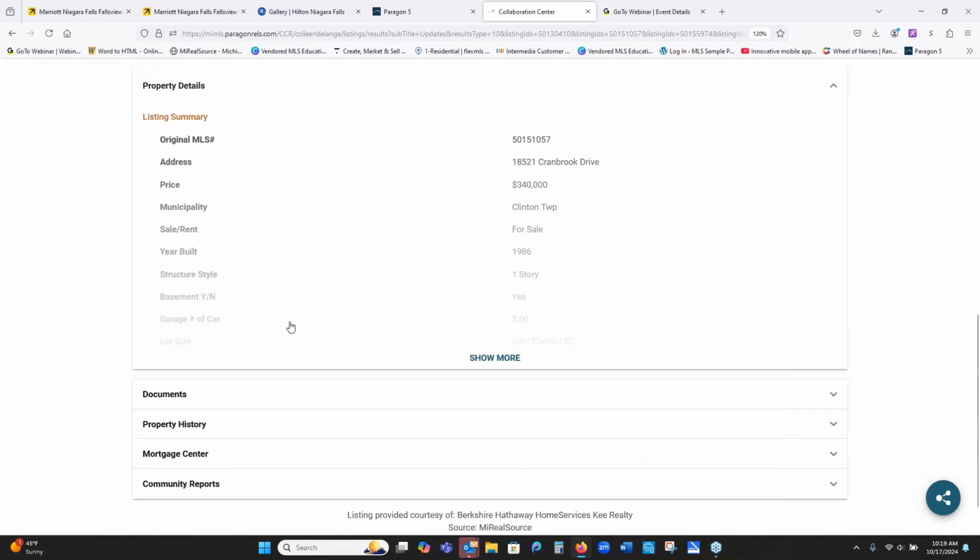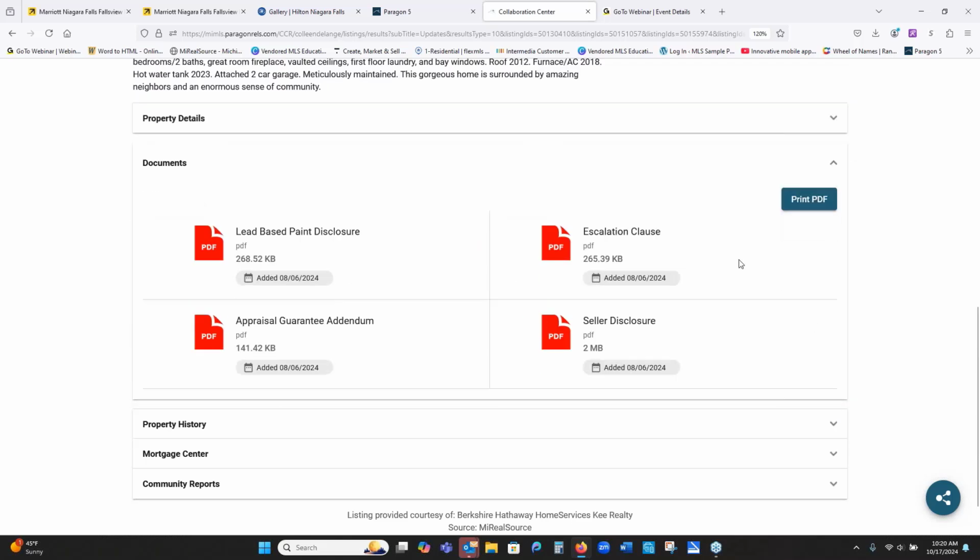Let's talk about those documents. Remember how I said they now can see things like seller's disclosures? Now, of course, the caveat here is the agent does have to add them. I did get a call saying, "Colleen, you said that disclosures were there." Well, yes, the agent does have to put them in. But as you can see, the agent has put in an appraisal guarantee addendum, a seller's disclosure.